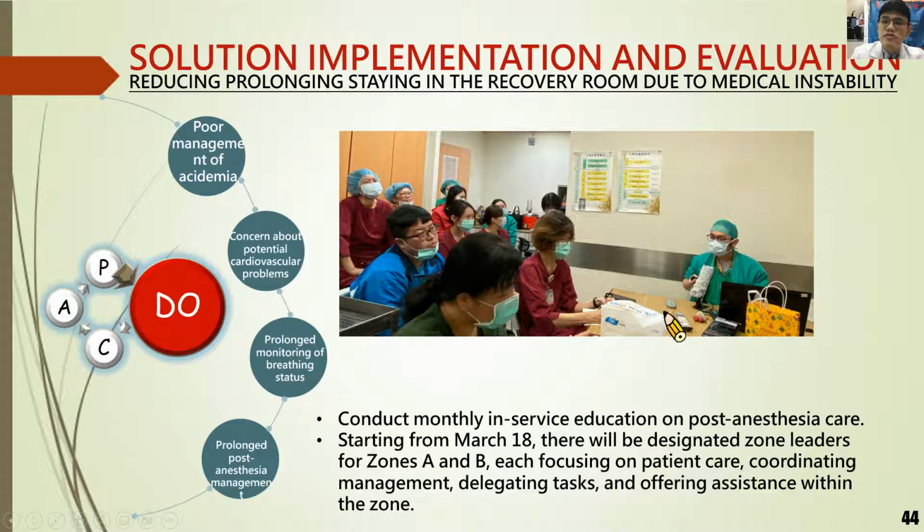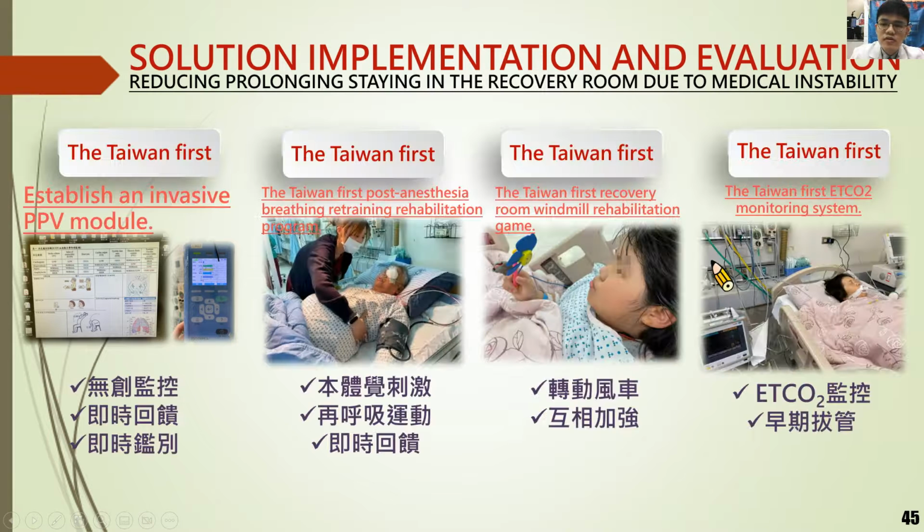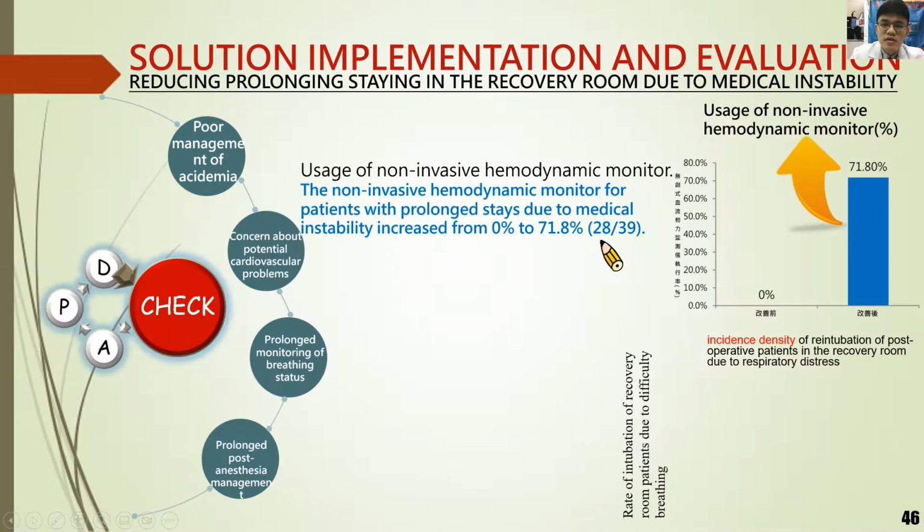Also, we divide the nursing care zone to zone A and B, and we will assign the zone leaders to deal with the delegating task and offering assistance. So there are four innovations. So we check the result.